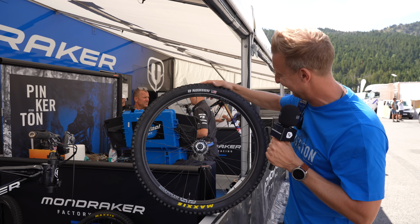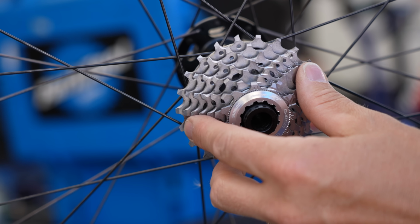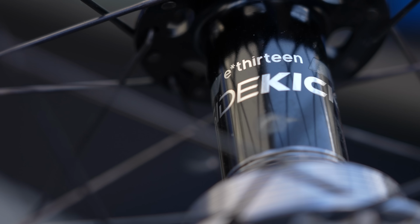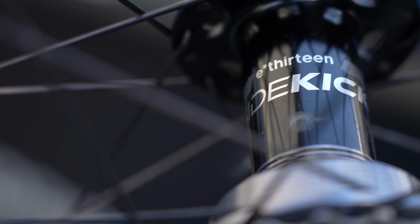One last thing I've just noticed with the wheels are the hubs. They've got the E13 Sidekick hubs on here. You may have seen these being talked about, as everyone's trying to fight and combat chain tension and anything possible to make the rear end of bikes work. Our bikes are pretty efficient, they work really well anyway, so our racers have tried all the options out there.